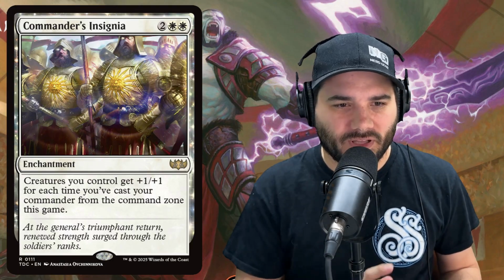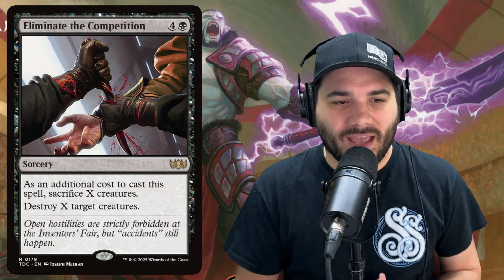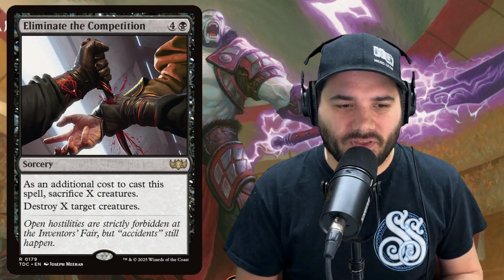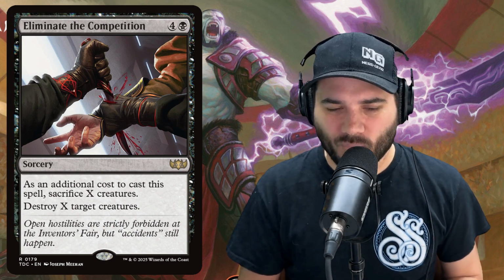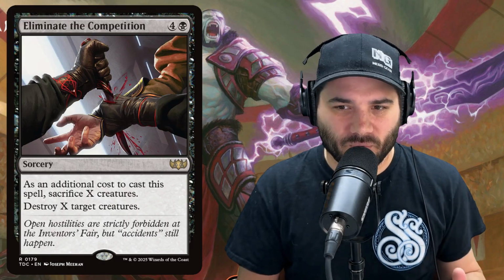Next, we're getting rid of Eliminate the Competition. This was 4 and a black, so 5 total mana, and as an additional cost to cast it, sacrifice X creatures, and then you destroy X target creatures, which we're fine with losing creatures. However, it being 5 mana is just too much for a board wipe with this kind of condition. If we want to get rid of the board, we could just get rid of the board.